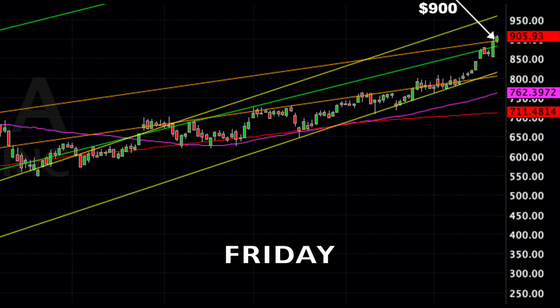As I mentioned, we should monitor the price action the next couple of weeks to see if this breakout into the green channel is for real. As of now, the bottom of the green channel should act as support where it currently lies at around 885.